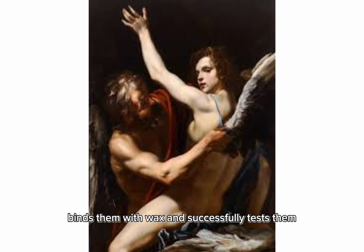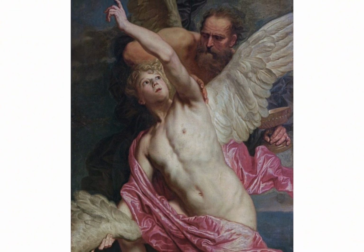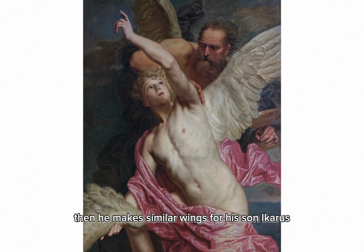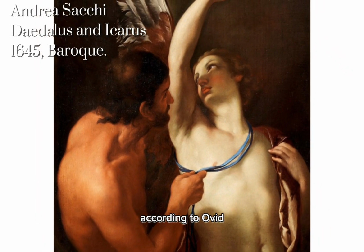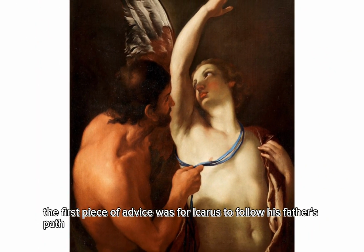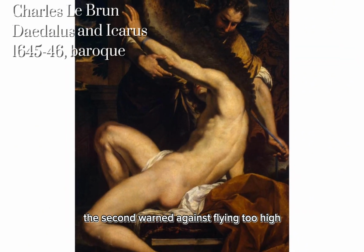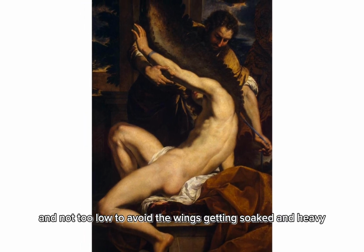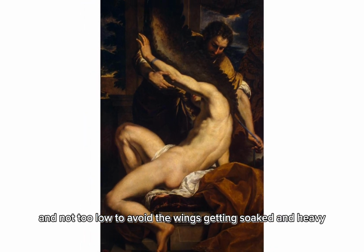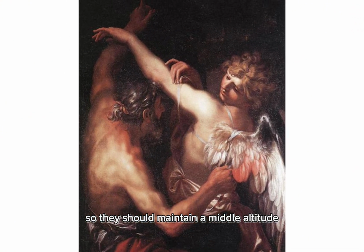He constructs wings from bird feathers, binds them with wax, and successfully tests them, ensuring they can hold him aloft. Then he makes similar wings for his son Icarus and gives him two important pieces of advice before the flight. According to Ovid, the first piece of advice was for Icarus to follow his father's path. The second warned against flying too high, lest the sun melt the wax, and not too low, to avoid the wings getting soaked and heavy. Both scenarios posed a danger of falling, so they should maintain a middle altitude.